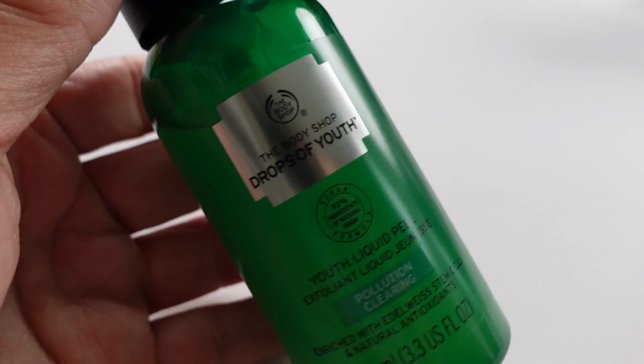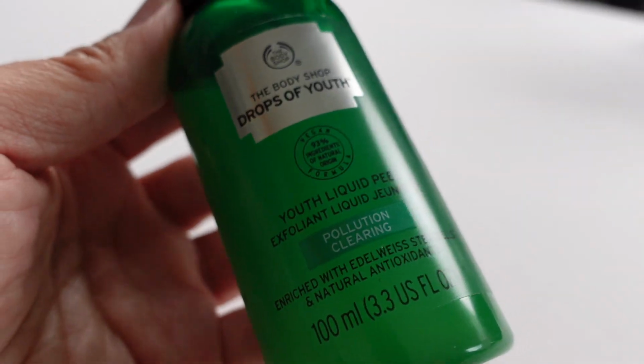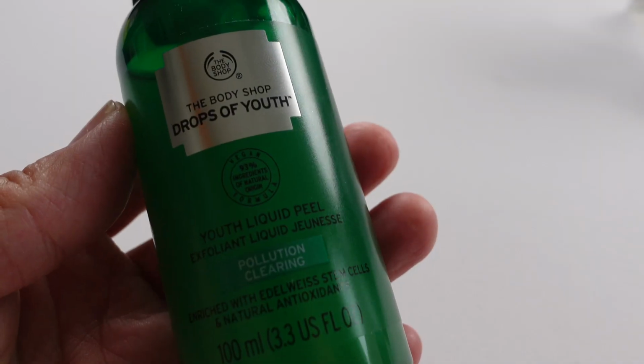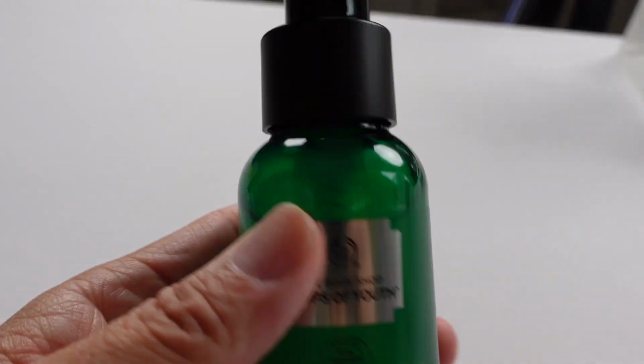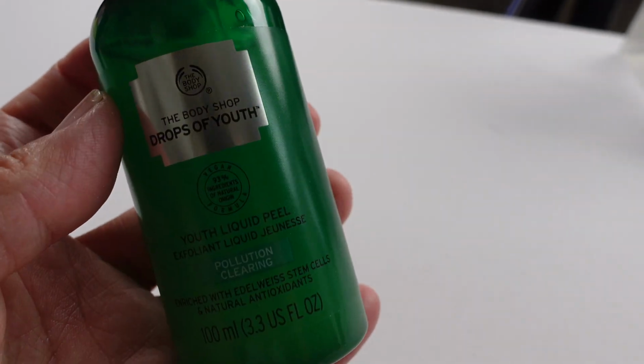And let me see the next one here. So this is by The Body Shop, Drop of Youth Liquid Peel. So what is this? It's a rinse-off exfoliating treatment. I personally don't like Body Shop products because I feel like their scents smell very chemical. So definitely a pass. $25. So these 3 are the full size, and now they have 4 samples right here.